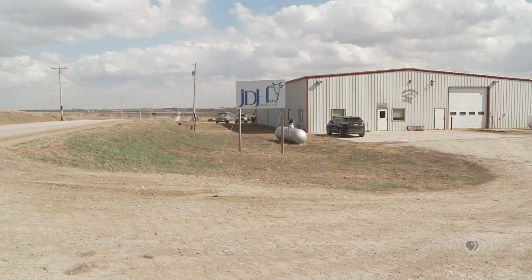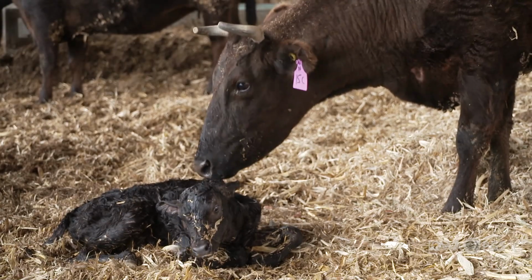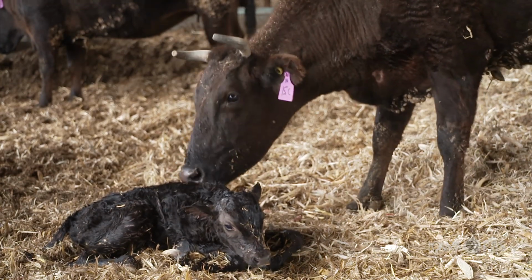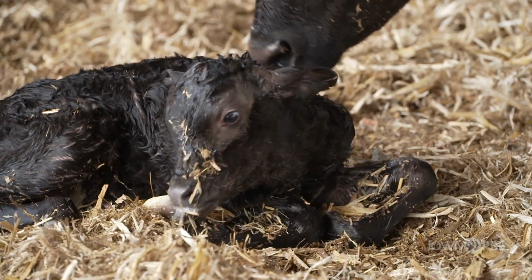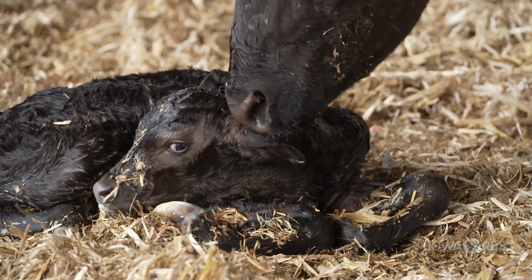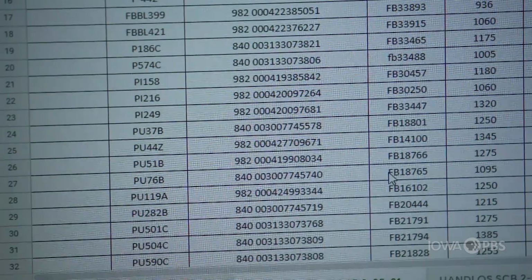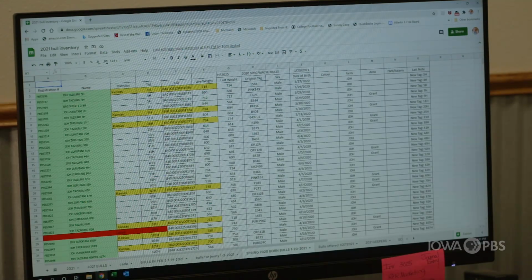60 miles away at the JDH Wagyu farm near Villisca, Iowa, this newborn bull will be identified with a small button-like tag that includes a radio frequency transmitter. When read using a handheld wand, the radio frequency tag will reveal his nationally unique electronic identification, or EID number. His records, pulled into a spreadsheet, could easily travel with him to a new home.